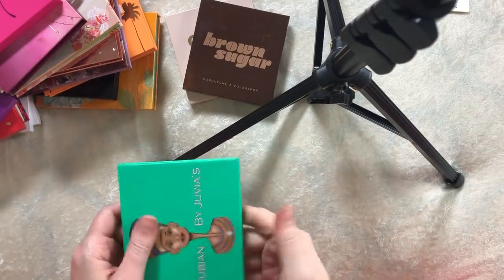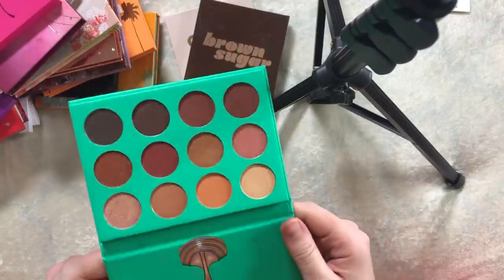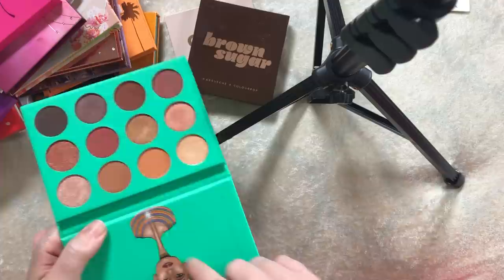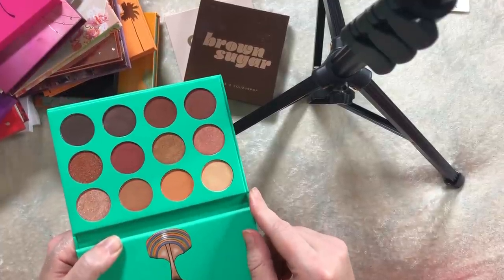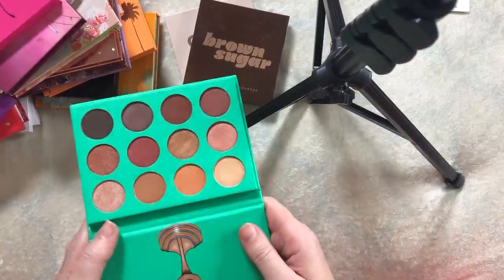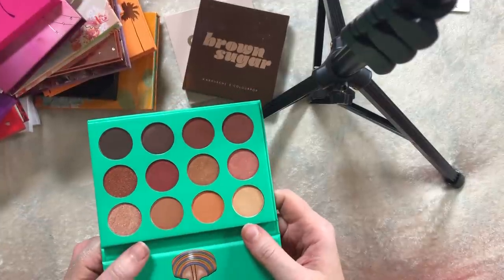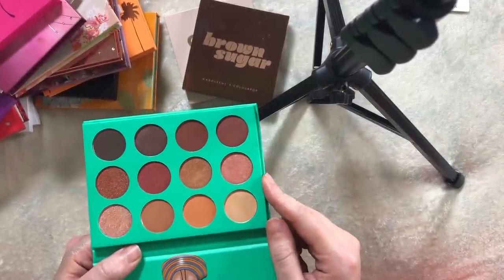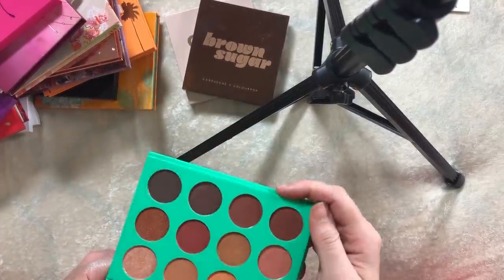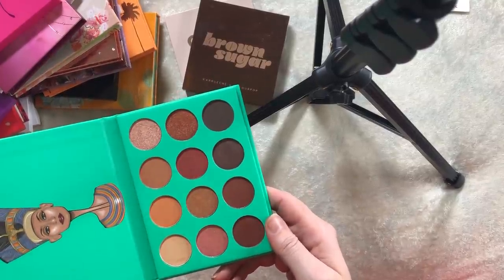Here's a Juvia's Place palette. This was a gift. I have to say, even though I love the colors, and I love the fact that it was a gift, I think it's beautiful, and I love Nefertiti. I don't like the Juvia's Place formula. And I know that is an unpopular opinion, but based off of this palette anyway, even though the shades themselves are really lovely and totally what I gravitate to, I just don't like the formula.